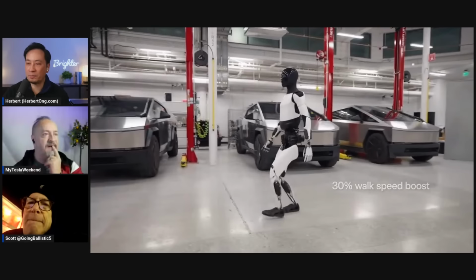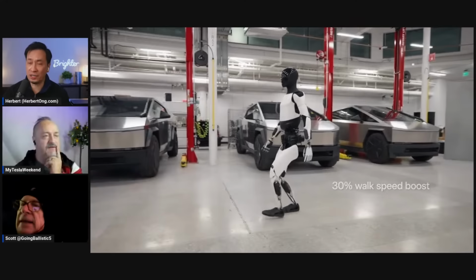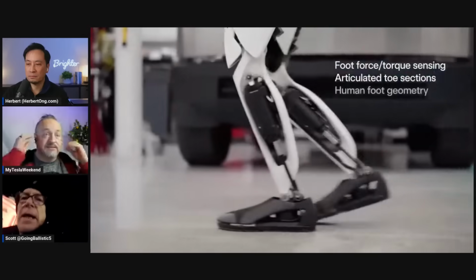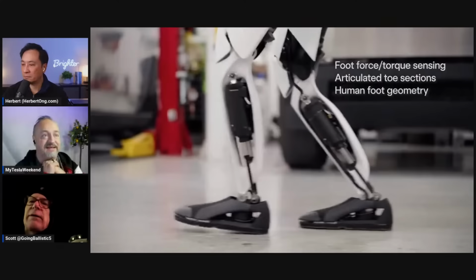Scott, what do you think about the 30% walk speed boost? So first of all, they've confirmed that everything we're watching here is not CGI. I don't know how many people are saying it's CGI. It looks so good that people think it's CGI. And two, they're saying that it's been sped up, and they have confirmed that what we're watching has not been changed at all. Exactly. It's 1-to-1. It's real time speed, and so you can see that its walking speed is about a nice leisurely walking pace. It's not slower than a human would walk normally. It would be nice to maybe be a tad bit faster, but it's really close to what they need to be able to work on the floor.